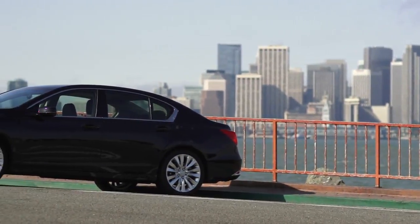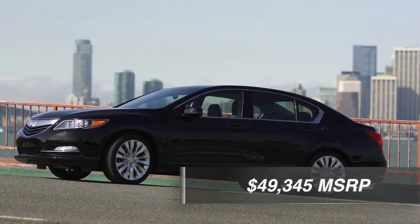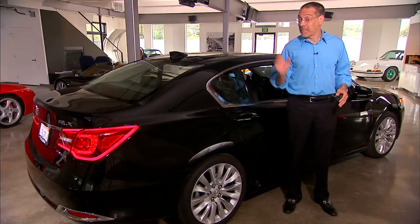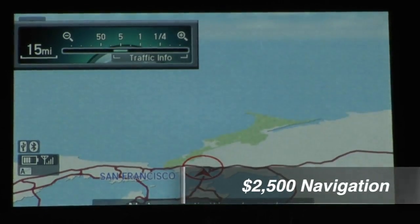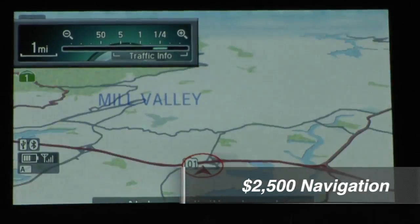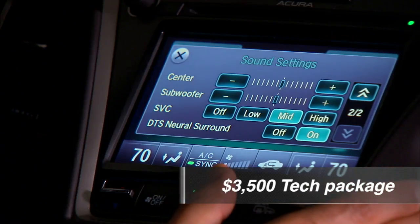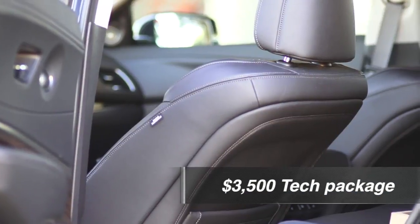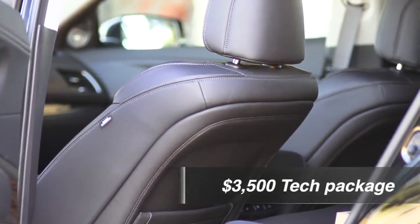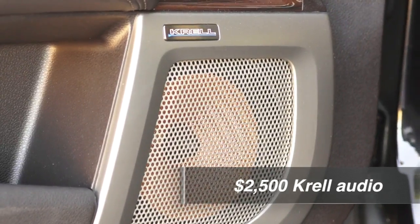Now, pricing the 2014 RLX starts off at around $49,300, but don't get too excited. You don't hit CNET style till you pack another $12,000 on top of that. $2,500 for nav, which is obviously navigation, Acura Link. $3,500 for the tech package. That brings you studio audio, blind spot technology, 19-inch low noise wheels, and fancier leather. $2,500 for the Krell package. That's that great Krell audio system and, oddly, rear sunshades.